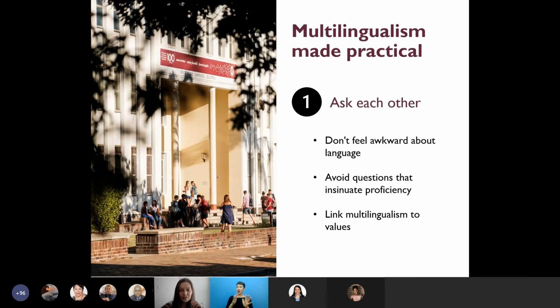So number 1 is ask each other. So we've already said don't treat language like an elephant in the room in the lecture space, and the same is true in the residences. So don't be awkward about talking about language. Address it, and don't just address it informally. Have a meeting, come together and talk to each other about language.